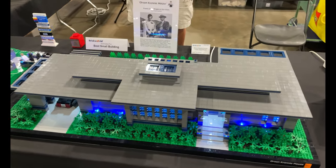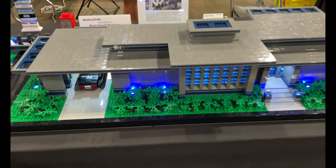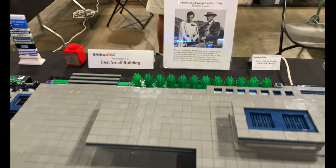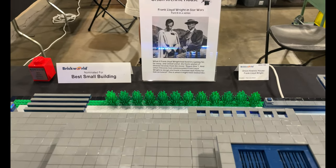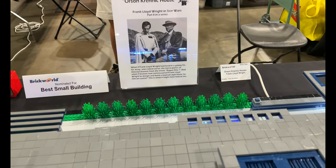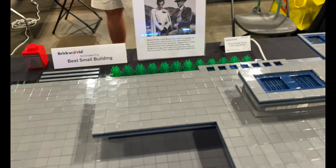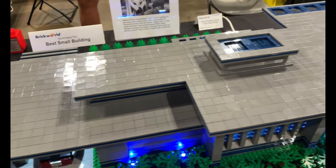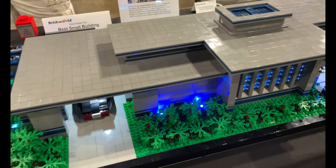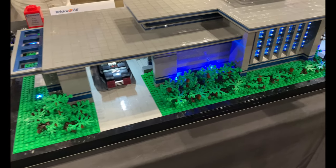Okay, so here we've got Awesome Krennic House, which is such a really cool and unique concept. What if Frank Lloyd Wright had lived in a galaxy far, far away and visited Lexrul, the home planet of Director Krennic from the movie Rogue One? And what if Krennic had commissioned Frank Lloyd Wright to design and build a Usonian-style home for him on Lexrul? Well, this is what it might have looked like, and this is really cool.